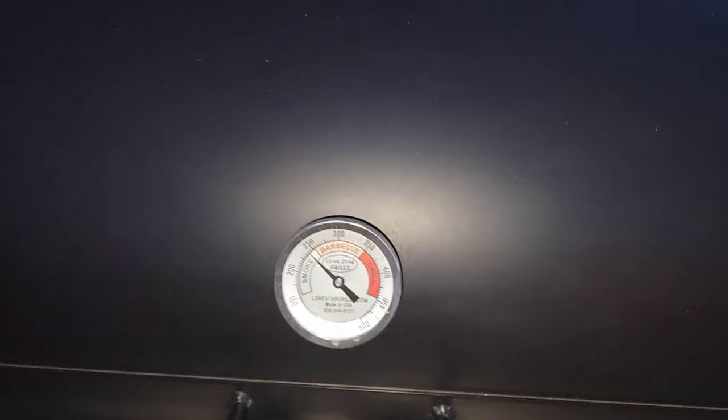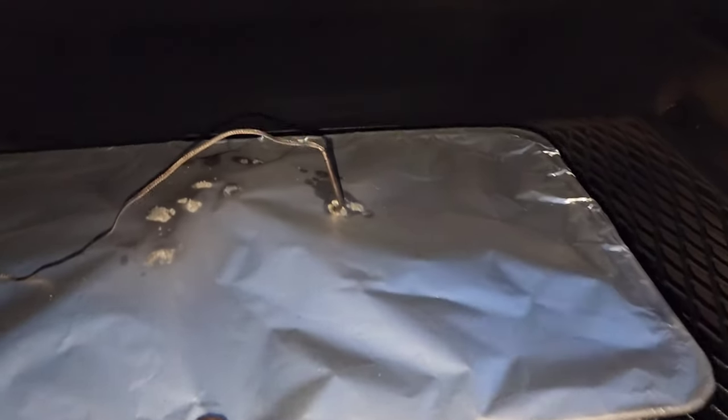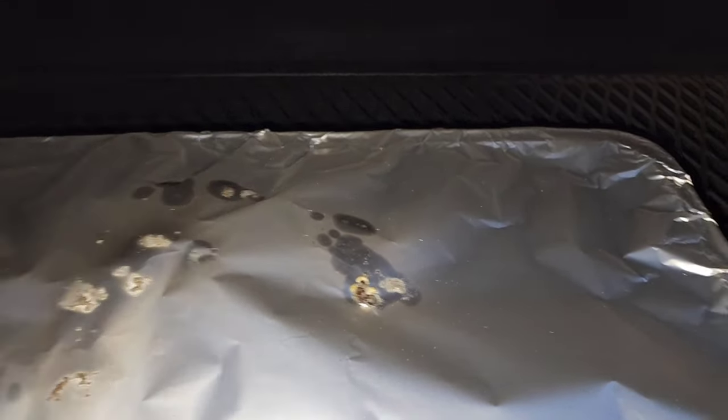We got this thing done, man. Here we are at about 6 hours and 40 minutes, player. Let's go. We ranging at about 205. Man, it smells amazing. No smoke coming out that stack, just like I like it. Even though we covered up, I like trying to keep as smooth of a smoke as I can on this here.